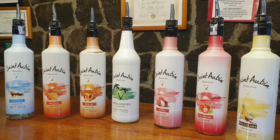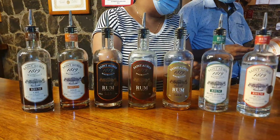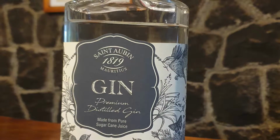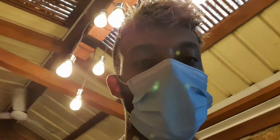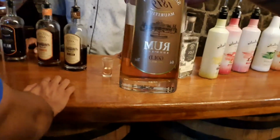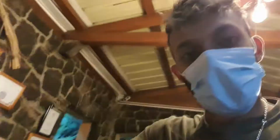Obviously, I'm a bit of a rum drinker myself. We'll have to see what it looks like. Okay, so the first one that we're going to be trying is the Gold Premium, which is that one there. We're going to see what this premium tastes like, and I'll let you know. So, begin with the first one. Bottoms up.